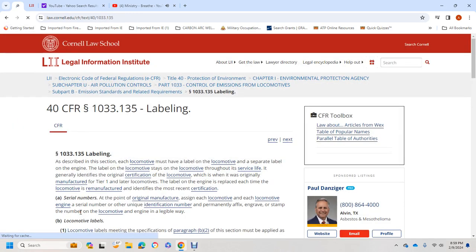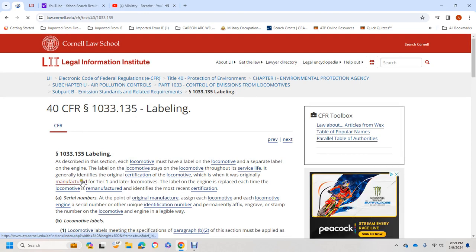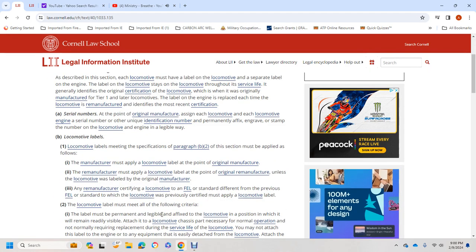Part 1033, Title 40 CFR 1033.135 Labeling. As described in this section, each locomotive has a label on the locomotive and a separate label on the engine. The label on the locomotive stays on the locomotive throughout its service life and generally identifies the original certification of the locomotive when it was originally manufactured, for Tier 1 or later locomotives. The label on the engine is replaced each time the locomotive is remanufactured and identifies the more recent certification. Serial numbers: the original manufacturer assigns a unique identification number to each locomotive and each engine, permanently affixed, engraved, or stamped on the locomotive and the engine in a legible way.